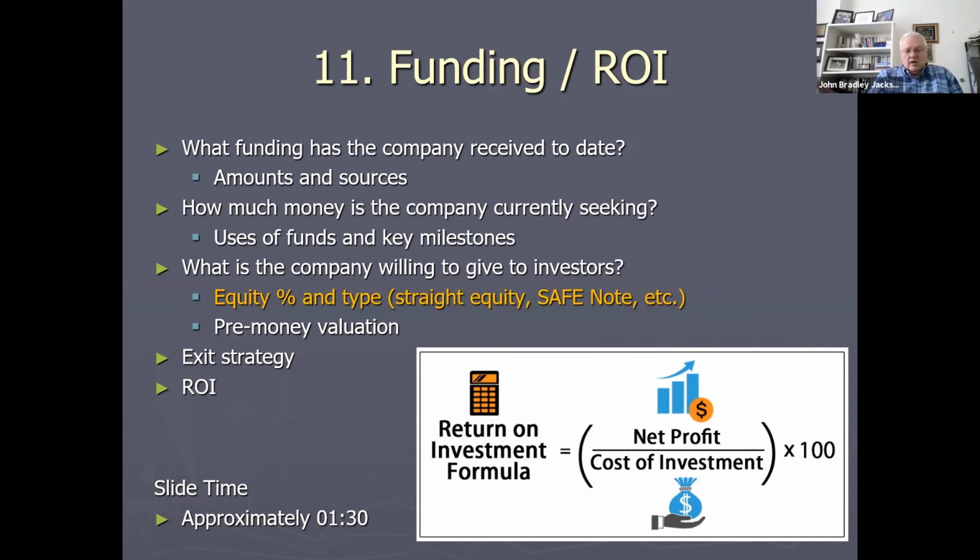Next thing to talk about is how much money are you looking for? And how are you going to use the money? If someone gives you $100,000, what equity percentage are they going to get? That's where you're selling part of the company to the investor. And then the general terms and type of note. Is it straight equity, a SAFE note, etc.? By disclosing all of that, you have created a de facto pre-money valuation, which is what the company's worth prior to the $100,000.